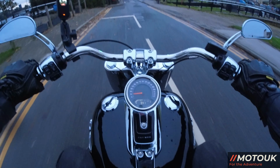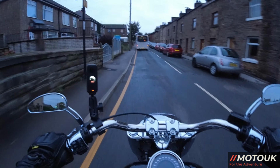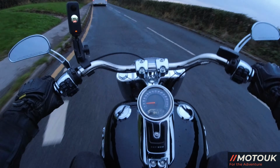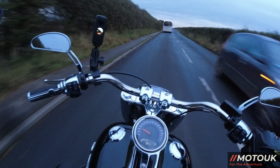Instruments, very plain, very simple. No rider aids, you've no traction control, which is a good thing on bikes. They tend to be too complicated sometimes. Some bikes need them, like the scrambler that we've just ridden for off-road and things, but this bike definitely not. Okay, what else? I like the LED headlight at the front, the way it's surrounded by chrome.